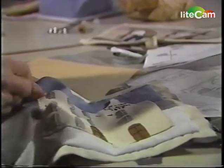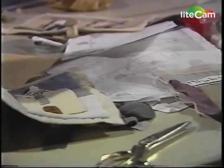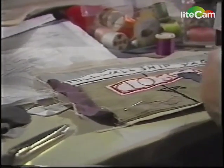Now we're starting on another one, but we all do our own individual pictures, and they're going to be in chronological order over the history of the island.